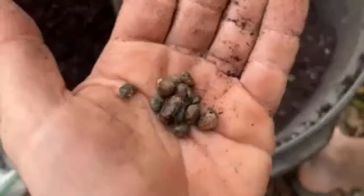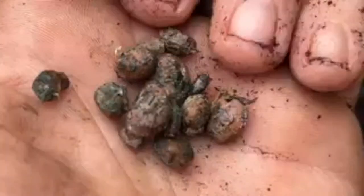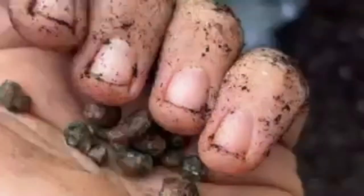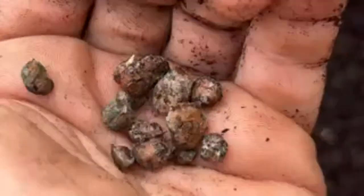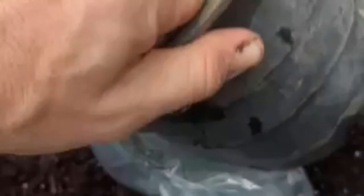But they are starting to sprout. Let's get a better shot of that. Left in a bag, no medium, it's kind of moldy. Okay. Make this easy and just put them in this pot. No, we won't put them in that pot. Put them in a regular one. One guy.